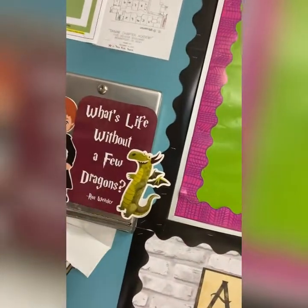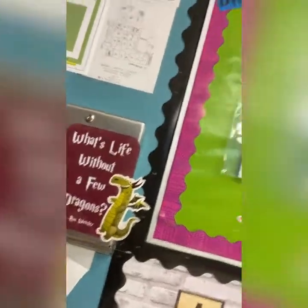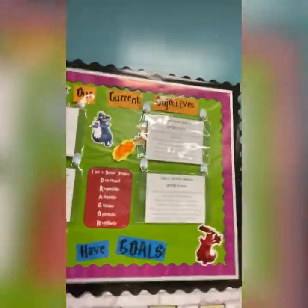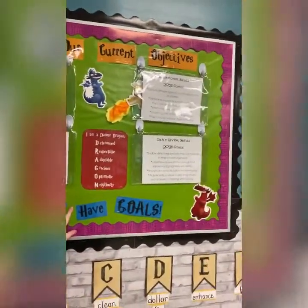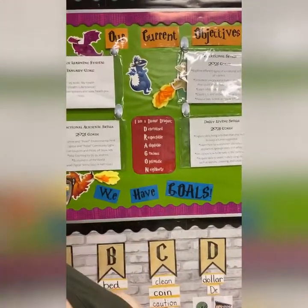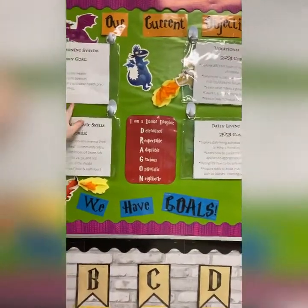Here's some of my Harry Potter type stuff that I have. So we are the DCA Dragons, which just happens to be amazing for me because I love Harry Potter and there's dragons in Harry Potter. So I made my little current objective sign here with our school motto right here. I'm a Daymar Dragon, and then I have learning goals.